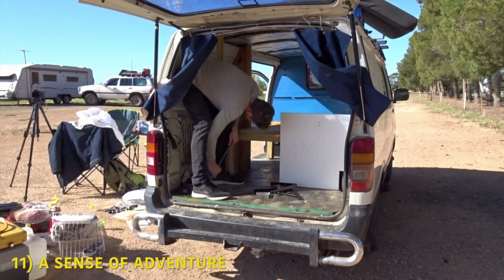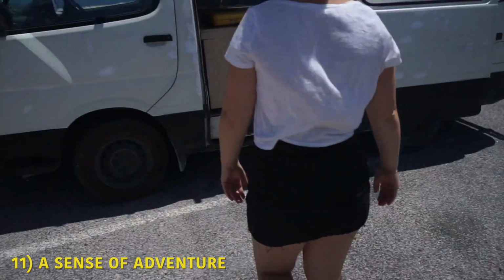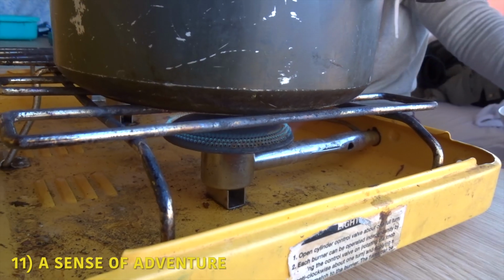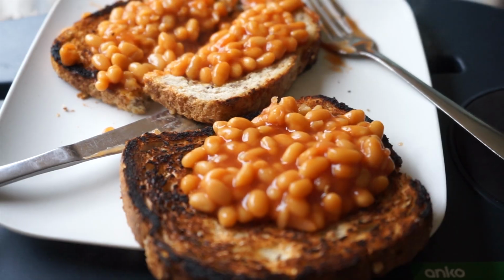Our last item on the list is of course a little cliche, however I cannot finish this list off without a little cliche here and there, and that is a sense of adventure. You may be asking yourself, is van life for me? Can I deal with the small enclosures? Will I be able to live by the beach every single day? Will I be able to deal with the minimalistic life that living in a van will bring?